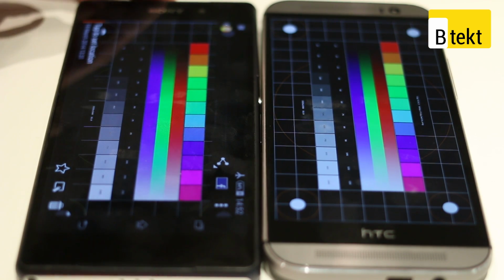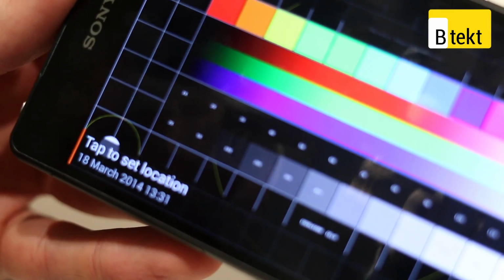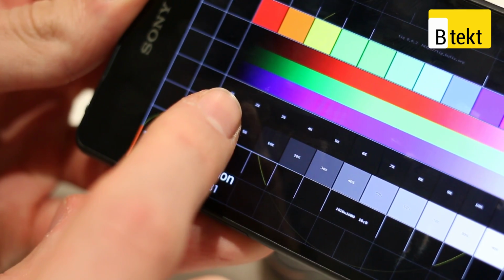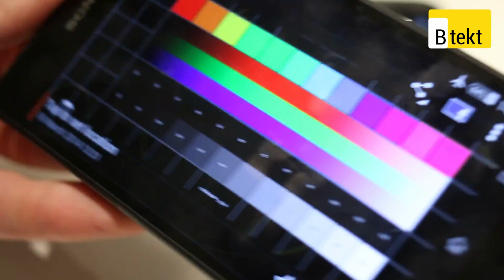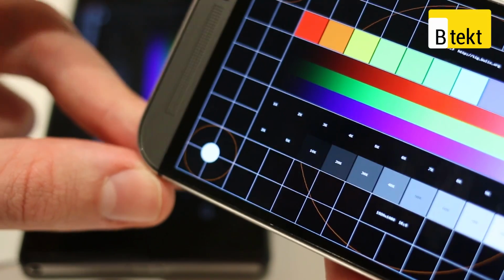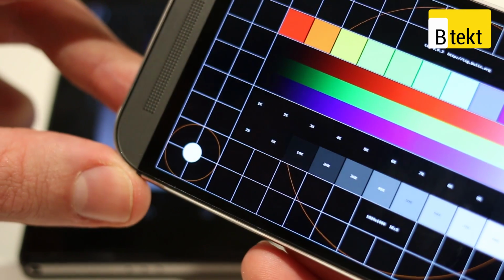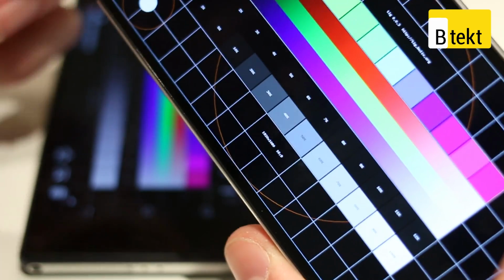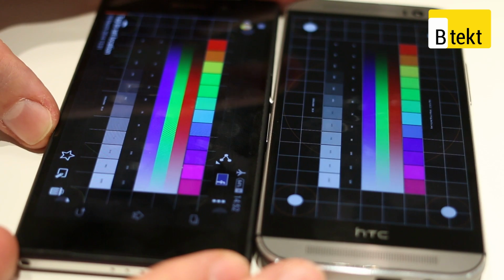Now we can move on to contrast, and you can actually see on the Sony Xperia Z2, if we bring it closer into frame, let the camera focus, we can make out the difference in contrast between 2% and 3% white. So that's pretty much where the tonal dynamic range fades out on the Sony Xperia Z2. On the HTC One though, it's probably more between 3 and 4%, giving us a slightly, ever so slightly less tangible tonal difference.